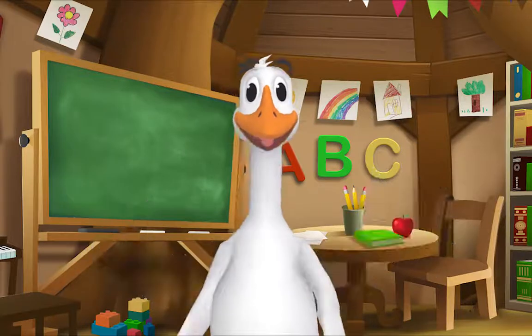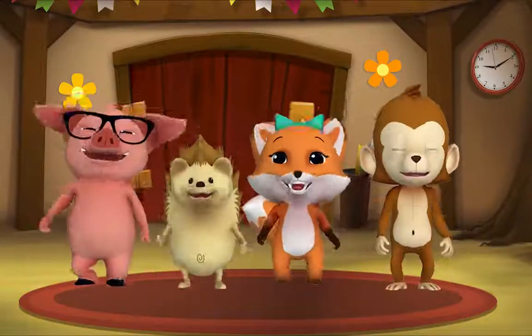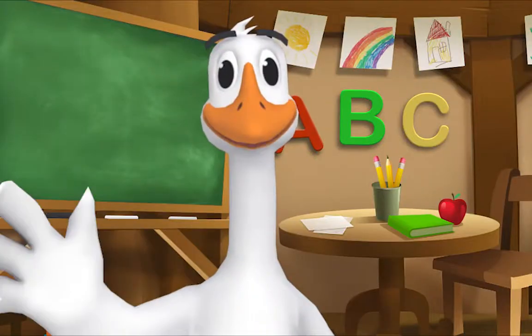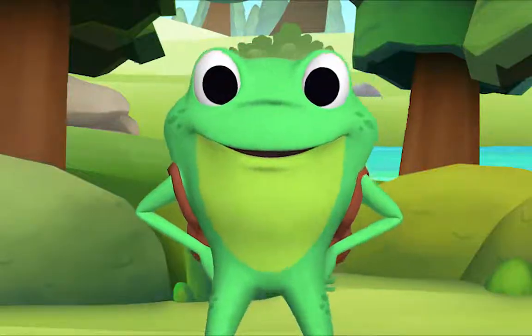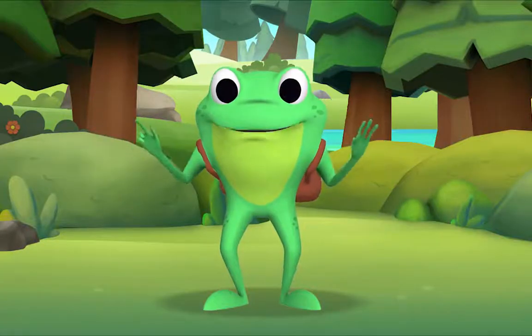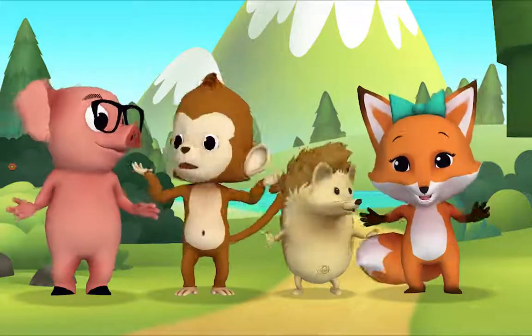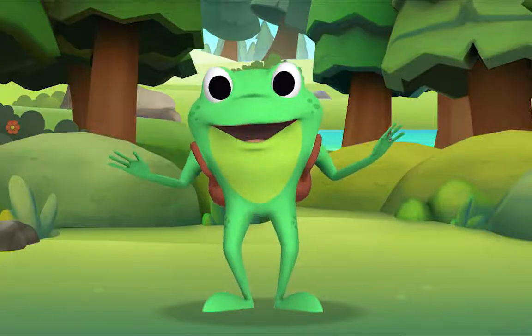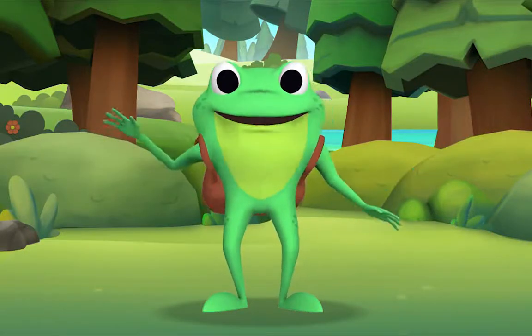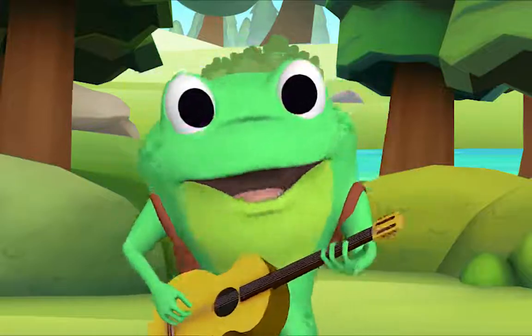Kids, it's time for a sing-along with Mr. Frog. Yay! Remember to say hello when you see him. Hello, kids. Hello, Mr. Frog. Let's sing If You're Happy and You Know It. We don't know that song. Ah, you don't know it yet. I'll teach it to you. I'll sing the first verse, then you sing along with me.